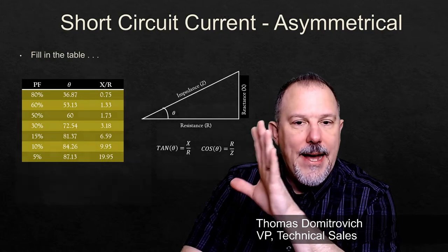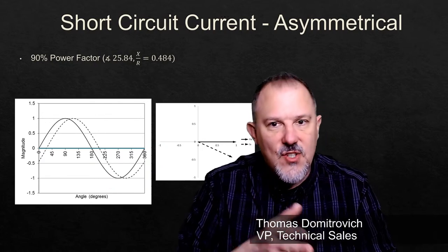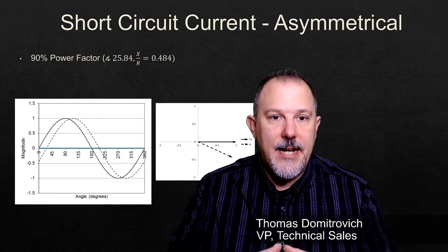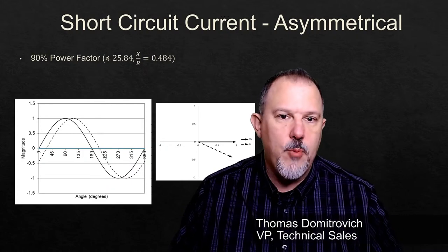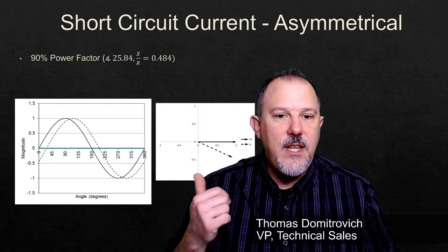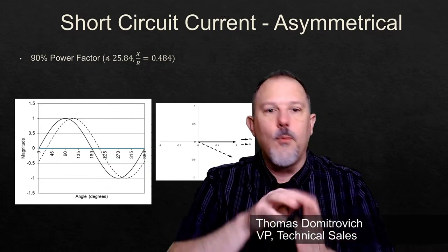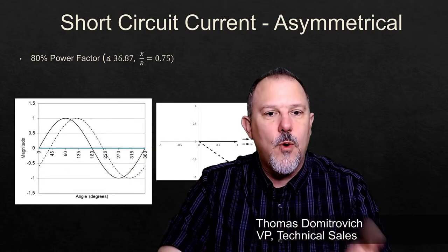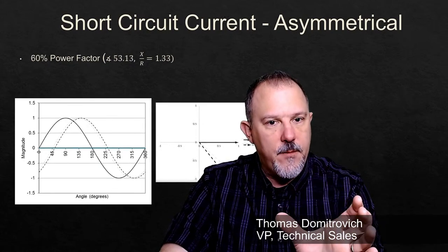And as I change power factor, this is my voltage and my current sine wave for a power factor of 90%. That's an angle of 25.84 degrees, an X to R of 0.484. You'll see the closeness of my voltage and my current. They are very close to each other. At 100%, I'm going to be right on top of each other. You're not going to have 100%. But as my power factor gets worse, look at what happens between voltage and current. My waveforms are separating from each other.